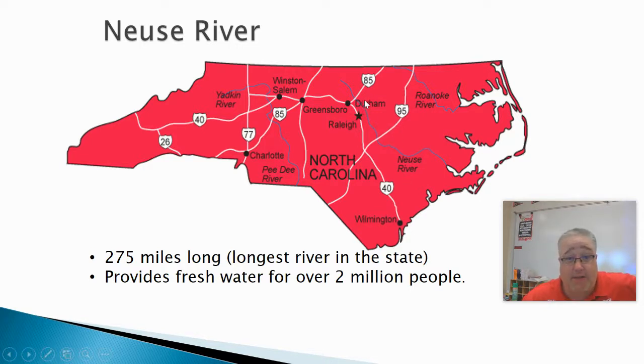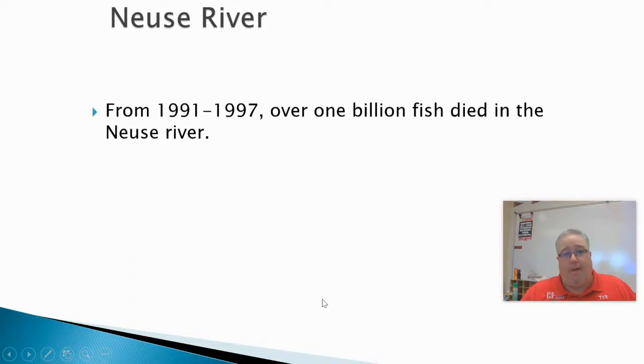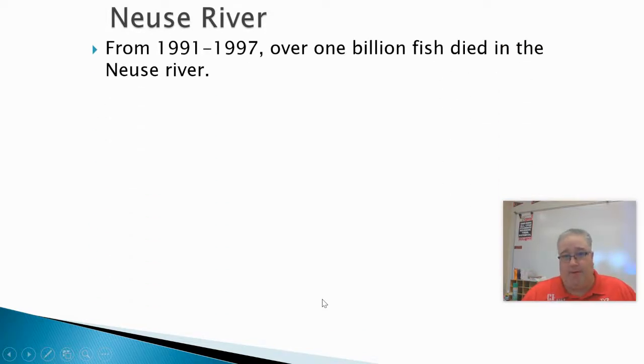If you'll notice up here, a couple of pretty big cities: Raleigh, North Carolina, which is the capital, Greensboro, Durham, North Carolina. I mean, there are some really large areas of people that live along this river. So it's a major source of fresh water for people who live in the state of North Carolina. Anyway. Now, an interesting thing happened in the Neuse River back in the 1990s.